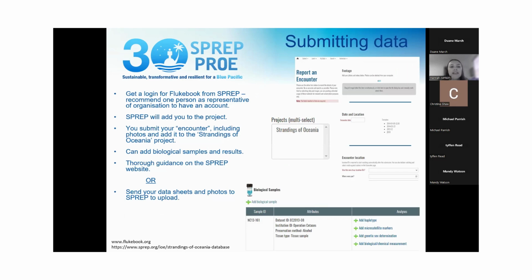And then a bit of information about how we submit data to the database. Basically there's the website flukebook.com, and ideally you have a login, which I can create for people. It's much easier if you're logged in when you submit data. In theory, you can submit data without having an account, but there's currently a problem with being able to add those encounters to the project, but I am working with the team at Flukebook to remedy this, so hopefully we'll have some updated guidance on how to do that sooner rather than later.